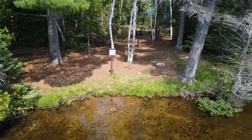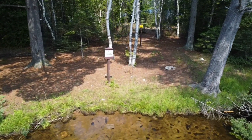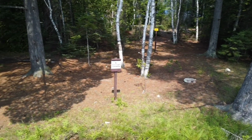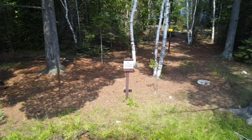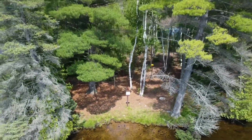There's another sign deeper in there, and I don't know, maybe these are the postings saying that the campsite is closed. I have no idea, but it definitely looks like this is in fact the campsite and not the one on that larger island where I was just at. I really don't know, maybe they sold this and it's now private property as opposed to public. Either way, online it says this is closed.